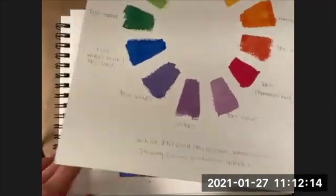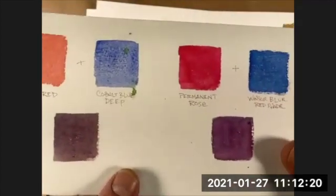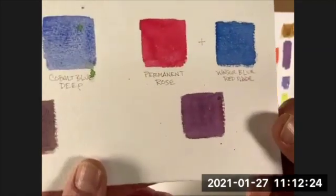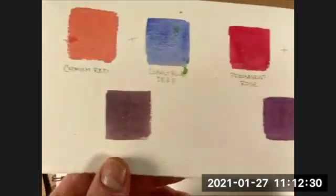So when we're looking at color and paying attention to these, with our permanent rose and our Winsor blue, we'll get a very, very deep violet out of that, which we can then mute if we want. And it's always easier to mute that more vibrant color or that deeper color.